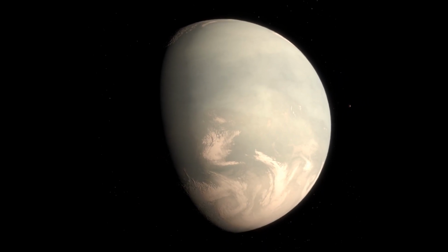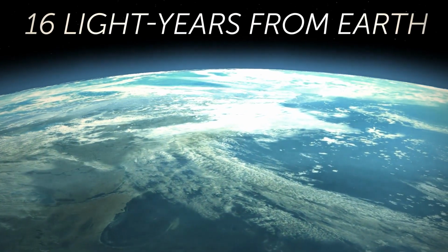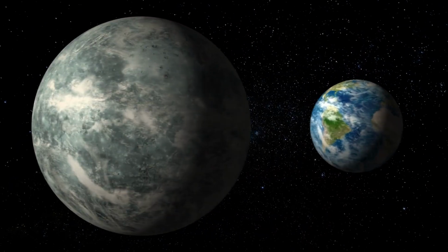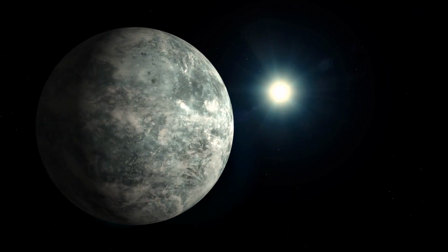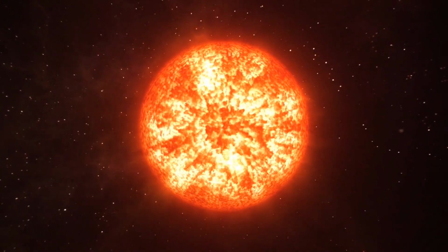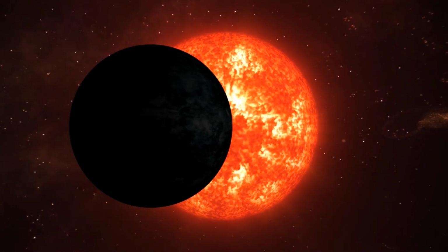It would take way longer to reach potentially habitable Gliese 832c. This exoplanet is 16 light-years away from Earth. In the cosmic scheme of things, it's a stone's throw away. Gliese 832c is 5 times as massive as Earth and travels much closer to its parent star. That's why a year on this planet lasts a mere 36 days. But since this parent star is a red dwarf, it's much cooler and dimmer than the Sun. So, Gliese 832c gets as much light and heat as our planet does.